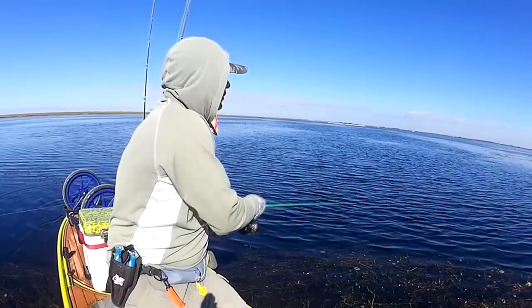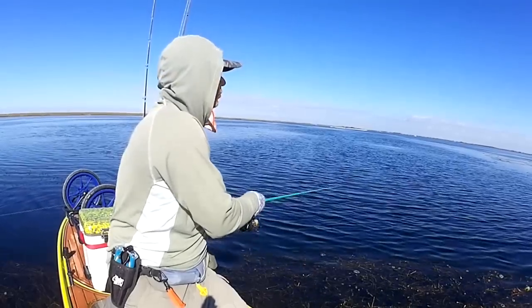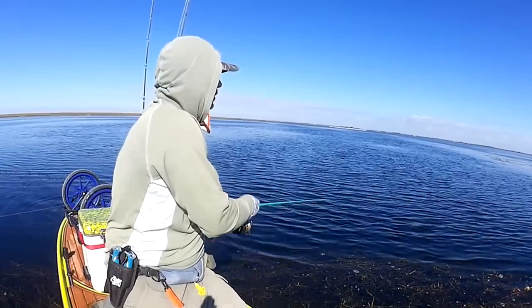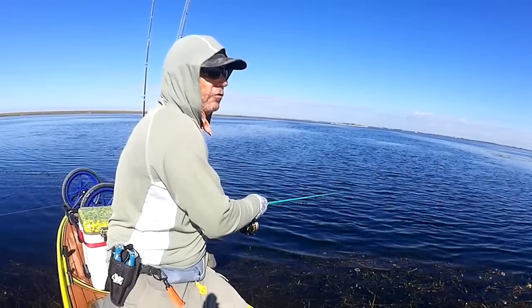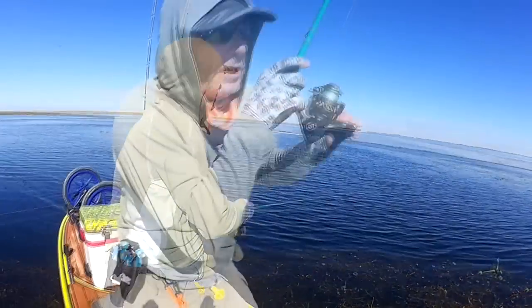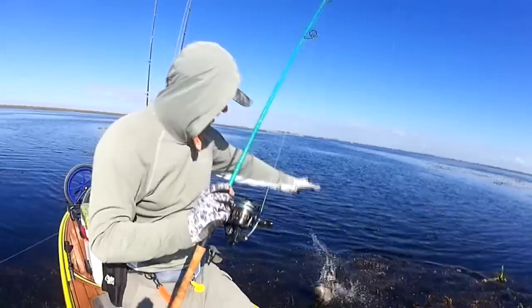These fish will school up in certain areas. If you can find a spot, you catch one, really work it hard, because there's going to be more fish there usually. Some kind of structure or something that's holding the fish there. You turn the camera off, 2 seconds later, bam.